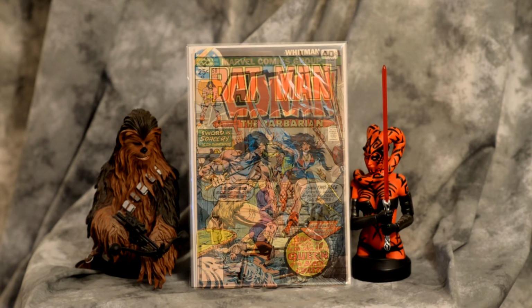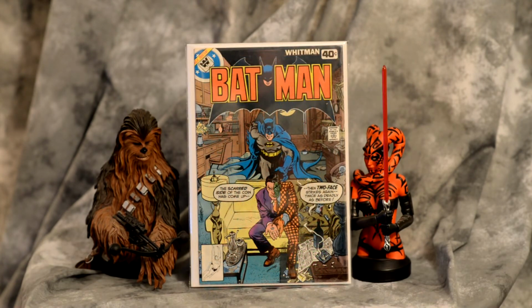Fantastic. Okay, so Big Mike going back to the well on the Batmans here with a very nice 40-cent cover of Batman, issue 313. Nice book, Mike. Very nice. Thank you. Before you say anything, looking at this cover, you know, riffing on the '66 cover with Two-Face sitting on the couch. Yeah, think how this cover riffs on that cover. It's very similar to that classic Batman I showed last week.